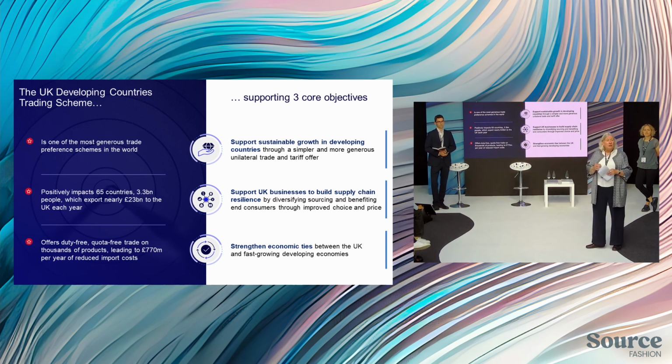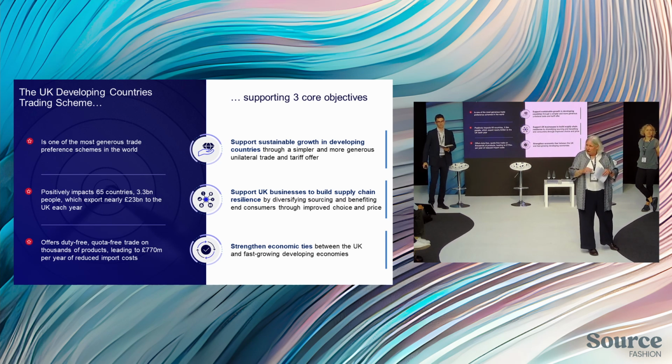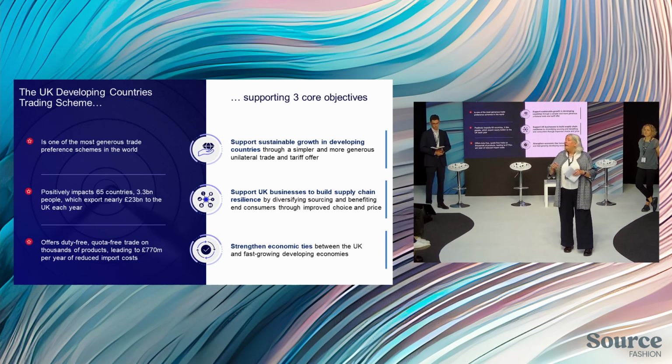And what the scheme does is offer duty-free, quota-free access for all goods imported from least developed countries into the UK, everything but arms, and very generous tariff reductions for economically vulnerable, lower middle income countries.